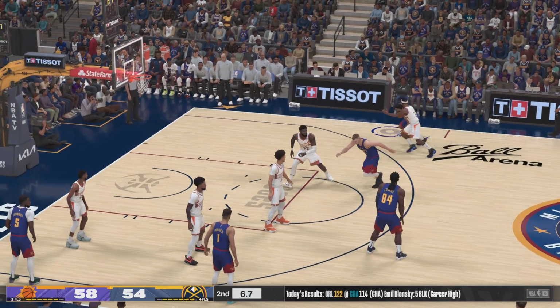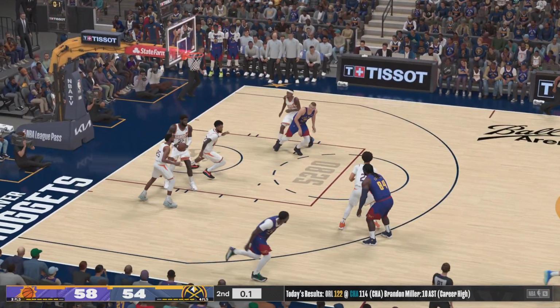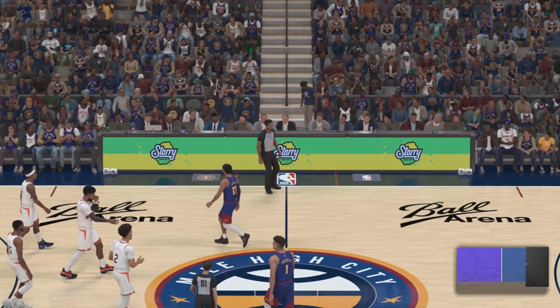Murray against Beal. Outside for Lowry. This one for three. No good there. So that'll be it for the first half. Fairly even battle underway in this one. The Suns on top. They lead by four.